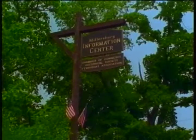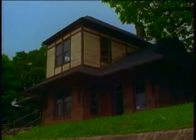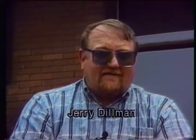Over at the Chamber of Commerce, the operations manager, Jerry Dillman, keeps the business end of the Millersburg ferry going. We knew the Hunters and the Radels when they had operated. That's when I was a little boy. And they're the ones that taught my brother his routine as far as learning about the boats and how to operate the boats and things like that. They were his teacher. And we were very good friends as long as I can remember.